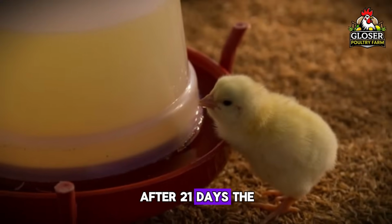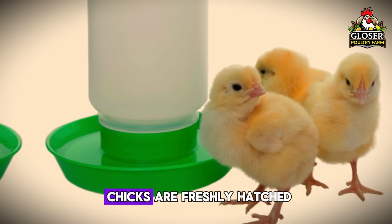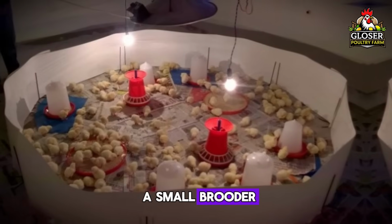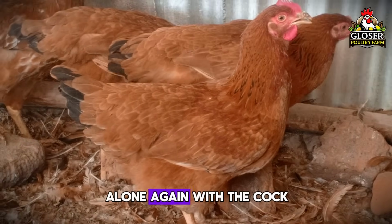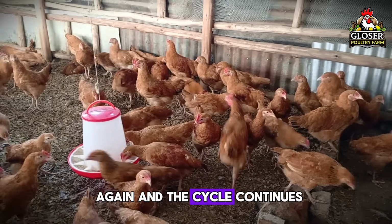After 21 days, the eggs will hatch. Now here's a clever trick. At night, when the chicks are freshly hatched, move them away from the hens before the hens leave the nest. Put the chicks in a small brooder. This can be a box or space with a light bulb or charcoal to keep them warm. Then leave your 2 hens alone again with the cock. In about 2 weeks, they'll start laying eggs again, and the cycle continues.